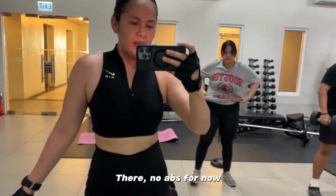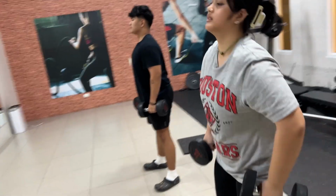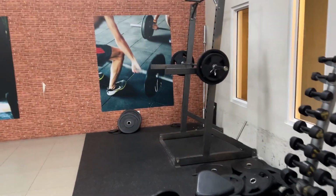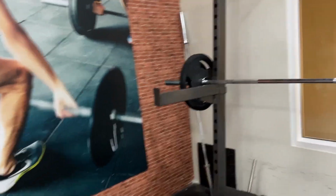So, ayan, wala muna tayong abs dahil holiday season. And it's their full body day. So, let me just walk you through the equipments here at P3. This is the P3 level at Circulo Verde.